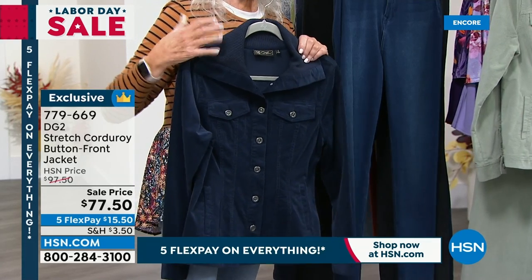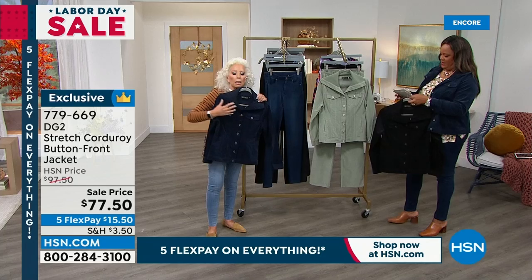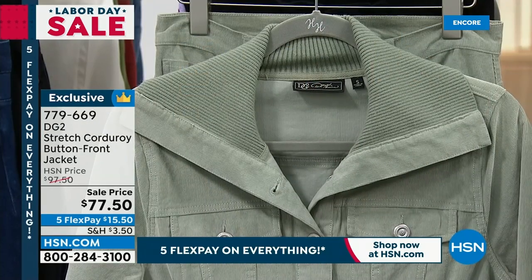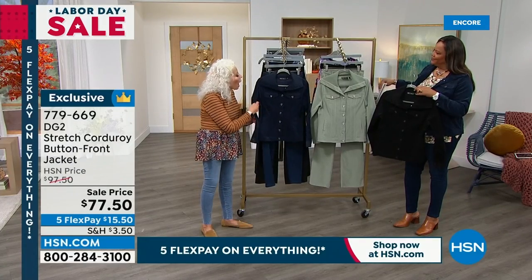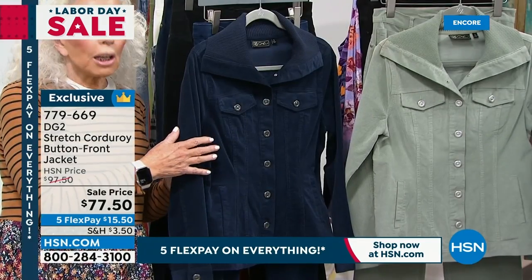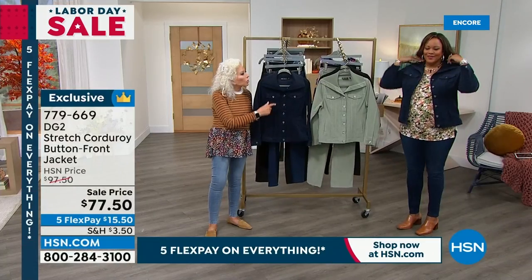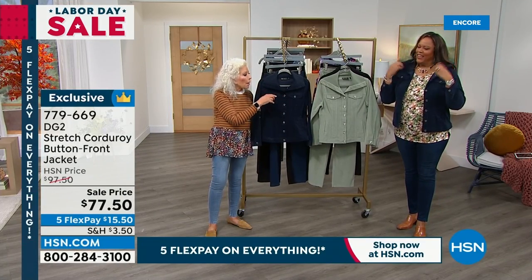And you know what? As the weather gets a little colder, you could dress it up with a big infinity scarf in wool. But there's something about corduroy, and it's very interesting, Debbie, that a fabric that I absolutely loved as a kid, even in grade school, literally 70 years later, is still a fashion must-have. Only now it's different, because it's got spandex. Yes.